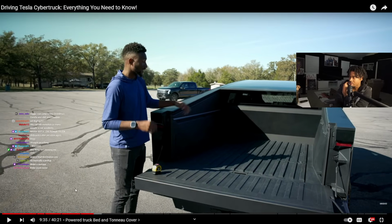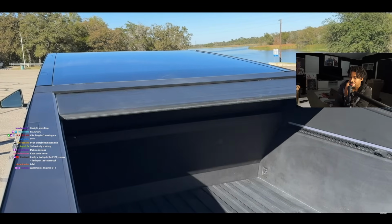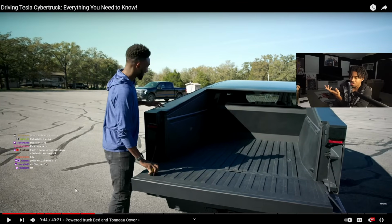It looked like the back of a police cruiser. And two, yes, that means that when you close the tonneau cover, you are completely blocking your rear visibility. Oh my god. We'll get to that later. Wait, no rear view mirror. This isn't safe. This isn't drivable. I need my rear view.